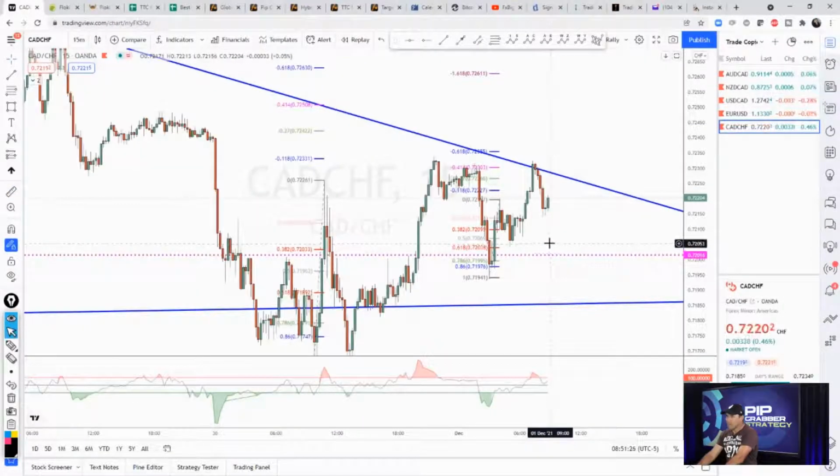Nope. I'm going to stay out of the CAD Swiss. Now, I'm going to be honest with you. If we do break back below and we get back down to 72.01, which is approximately 20 pips from where it's trading now, if we do trade back below here, I would want to go ahead and buy. The reason why I'm on the sideline on the CAD Swiss, we're at resistance.